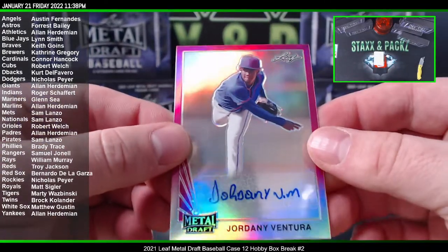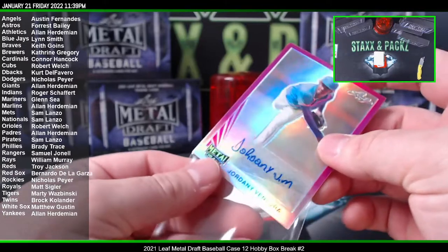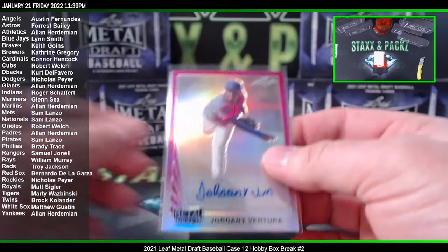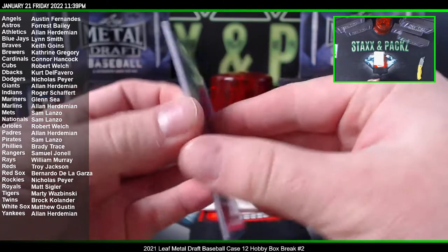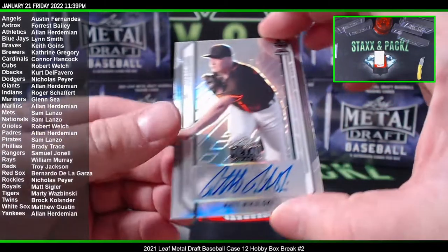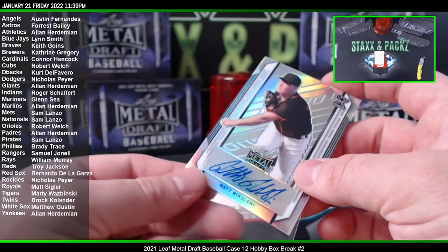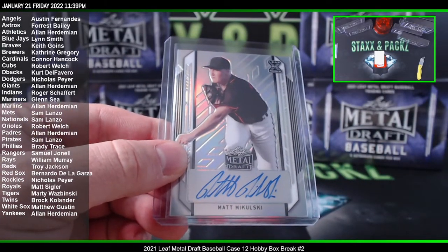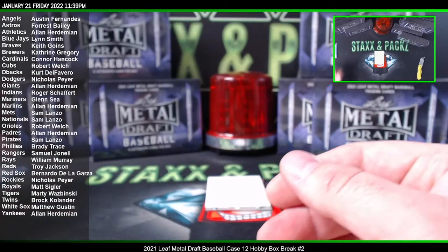Then we have a Jordany Ventura, 2 of 20. This was a guy I couldn't figure out last break. I want to say he's the Mets is what we figured out. Yes, that's going to the New York Mets, to Sam. Two of 20. Then we have a Matt Mikulski, base auto here. Giants on that. Giants are Allen.